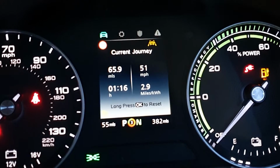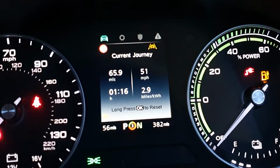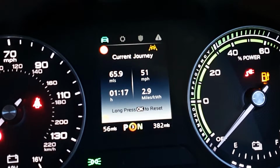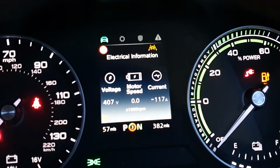Consumption is crazily worse doing it that way. What, 2.9 miles per kilowatt hour, and it was 3.9 coming down. So it uses way more energy. Right, let's see what speed we are charging at. That is right about full whack.